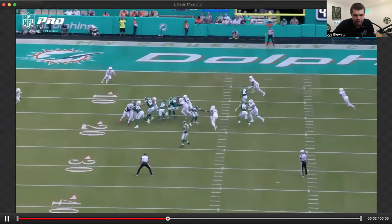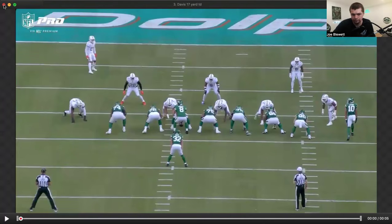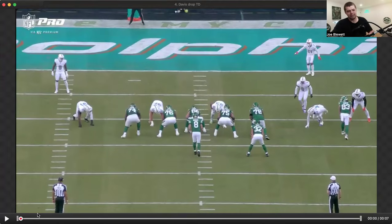Again, reading decisiveness, no hesitation there. Get vertical. Read the second level as well. Touchdown. Drop touchdown by Isaiah Davis.